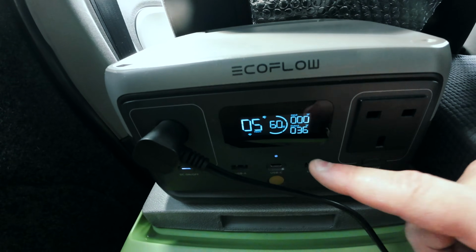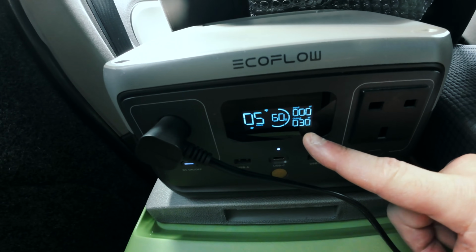So the EcoFlow has now gone up, see that? I think it peaked at 36. So if you were wanting to get this down to temperature a lot quicker, you would use the max option. It's going to use a bit more power, but to be fair, it's not using that much more. It's only using like 3 or 4 watts more.